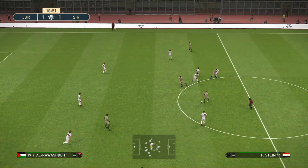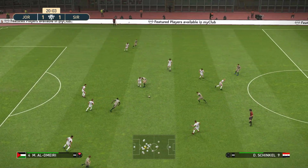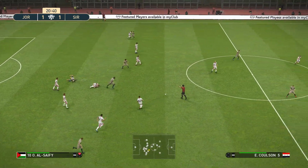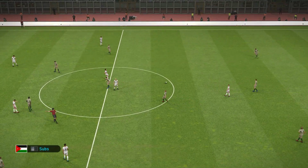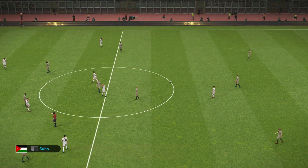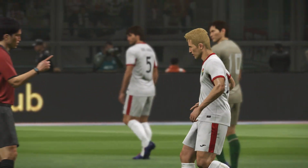Takes it upfield. Stuck out a leg for a good challenge. And he has been fouled there. Well, you might think he got off lightly. It is just a verbal warning.